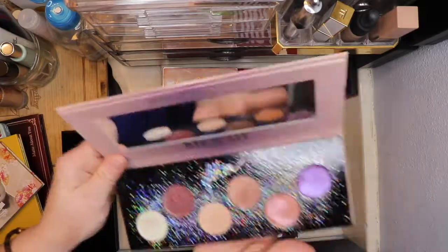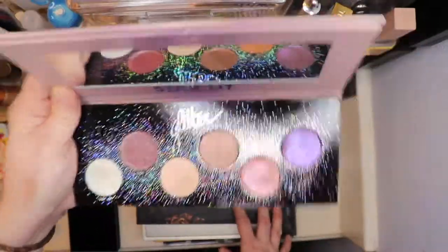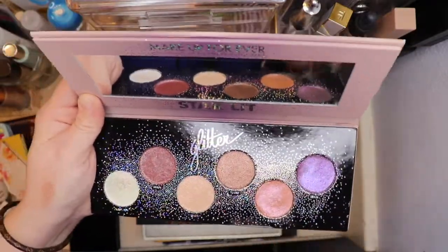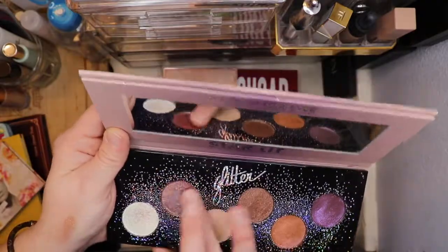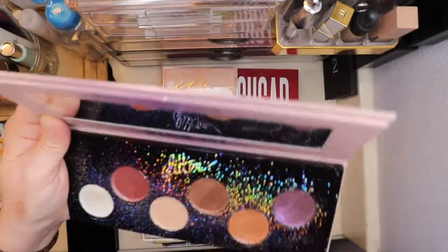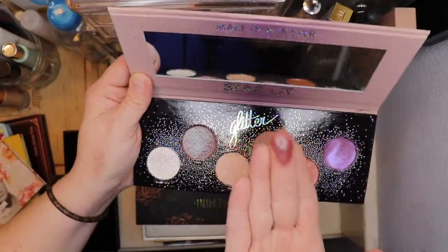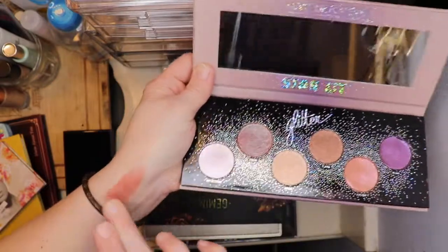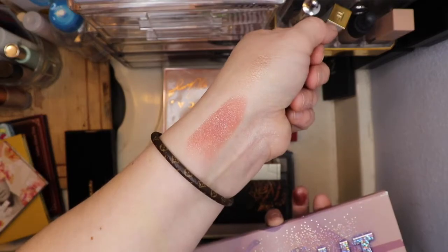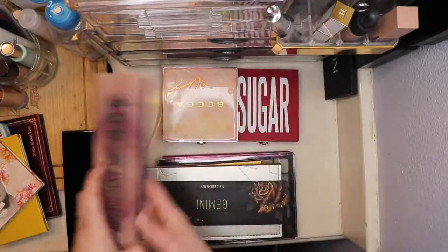Starlit, I don't think you can find this anymore. I really like this. I just hate that this is so freaking big for getting 6 eyeshadows. And these are all kind of pressed glitters. They're the Starlit glitters. They're really, really fine. There is no fallout with this, and I wanted it for this shade. Look at that deep red with that purple. And I know on camera it doesn't translate into anything, but it's just magical. I need to keep this.